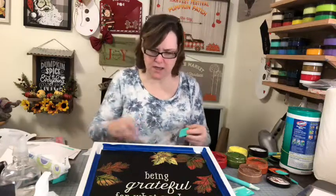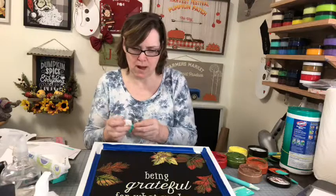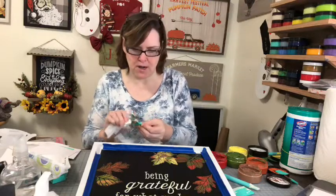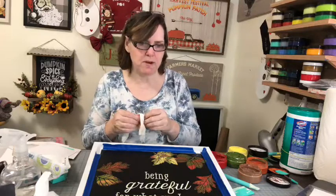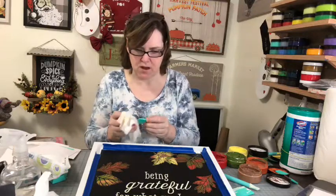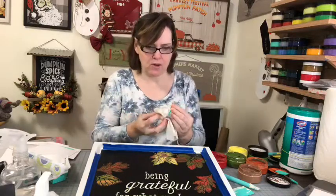When I'm done, I seal it. The paste is water soluble. I just use a matte clear finish glaze. I think it's Krylon, just a spray glaze that I find at Hobby Lobby or Michael's or Lowe's or Walmart or any place like that that sells those things. And after my paste is dry, which doesn't take very long, if I want to keep this particular design forever and ever, I will spray it.